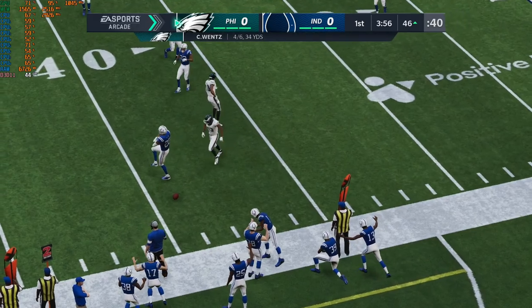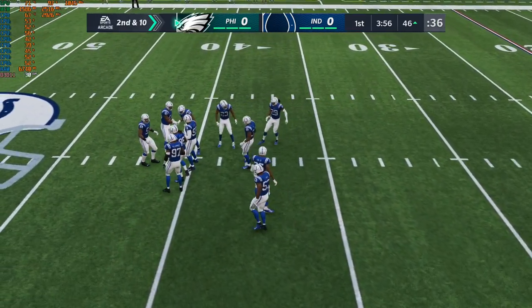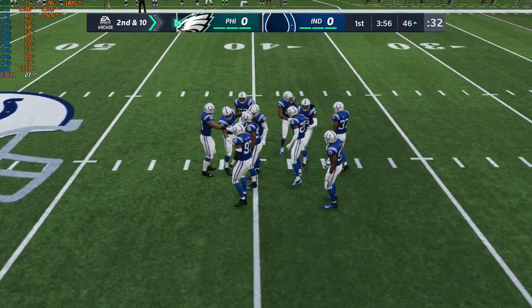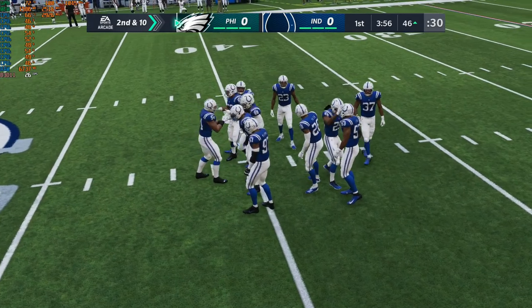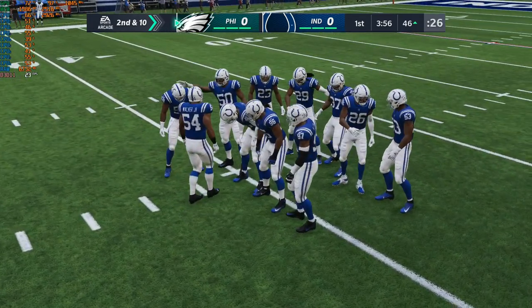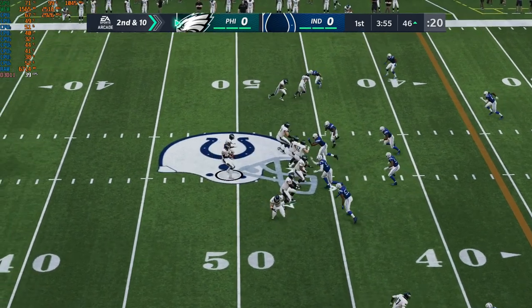And now a throw on first down there, but it's incomplete. Well, they've got man coverage on the outside, and my scouting report on these DBs tells me that they love to take matters in their own hands. They want man coverage, not zone. And there was good coverage there that forced the incompletion. So now 2nd and 10 after the incompletion on first down.